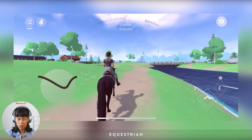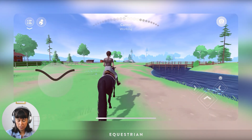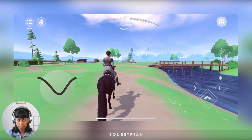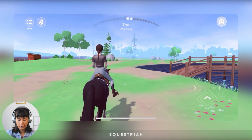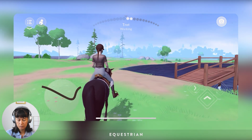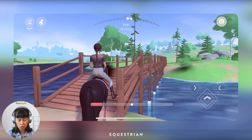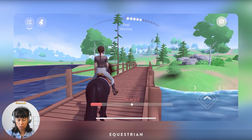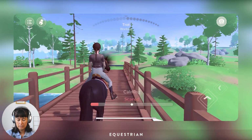And it's good to do some training as well. We can, for example, try and cross this bridge, which should be a slight mentality challenge for him. You remember there was a bridge in the first tutorial level. The horse got scared there. So the trick is to really keep a slow tempo. The faster you go, the more scared he will become. So we're just gonna keep it slow, keep padding.